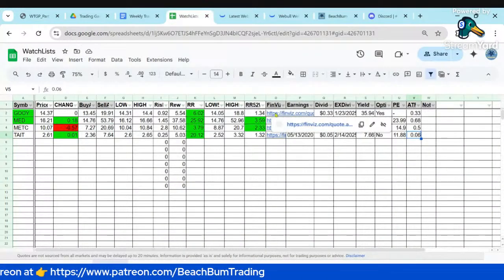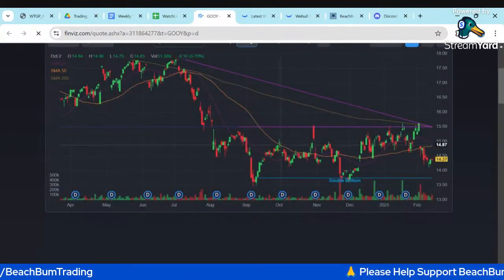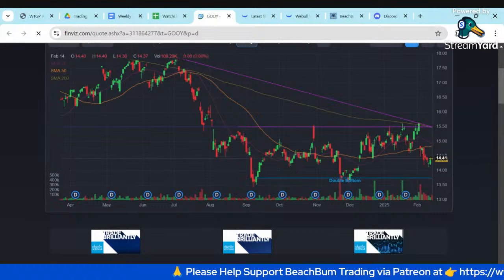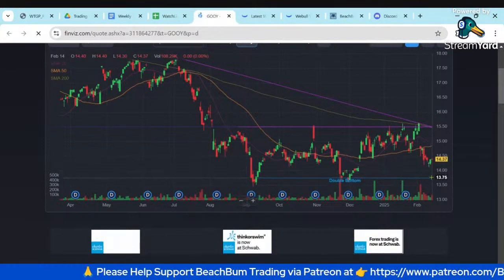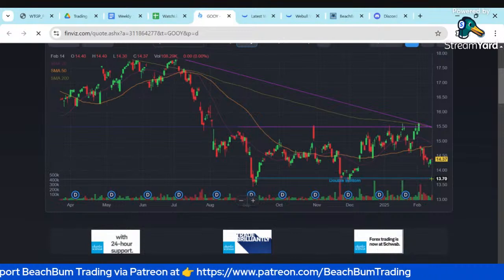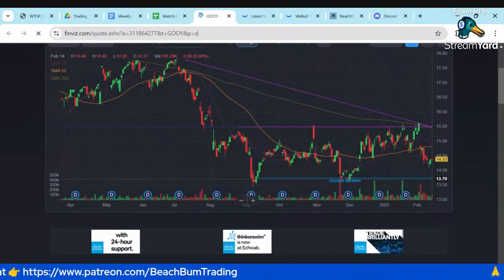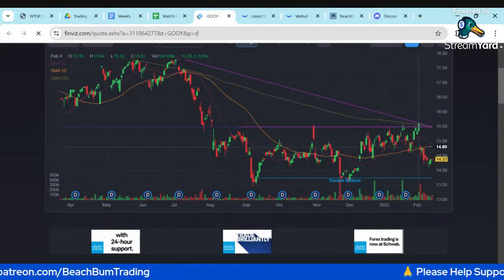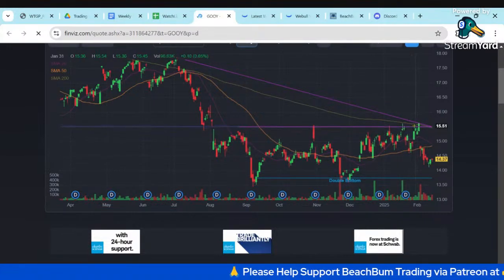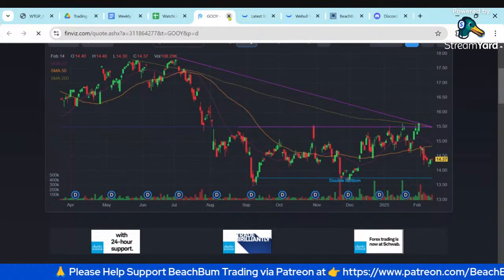Again, I'll look at GOY in FinViz. You can see it was a double bottom, popped up a little bit. Looks like it came down part of the way. Again, if it touches that double bottom again, it would be an attractive entry in GOY. YieldMax on Google. Again, it's got a pretty nice swing up and down. So if we can catch a scalp between those trend lines, that would be nice on GOY.